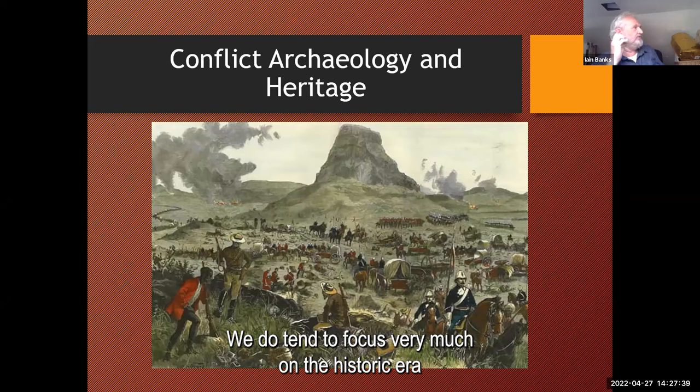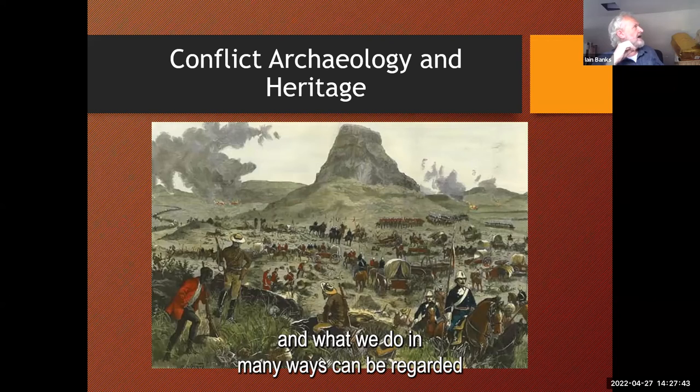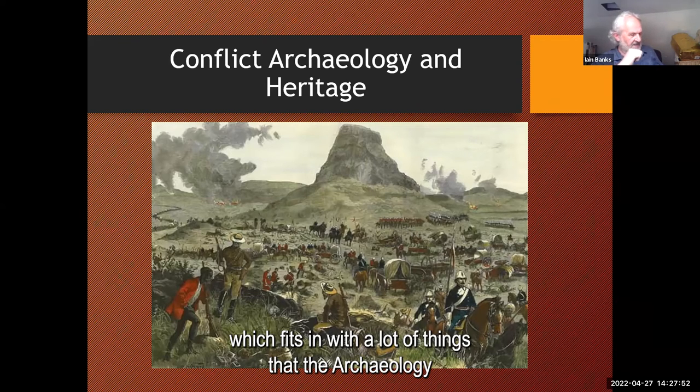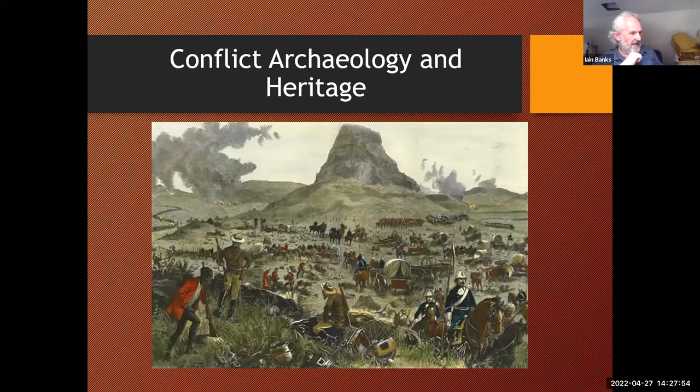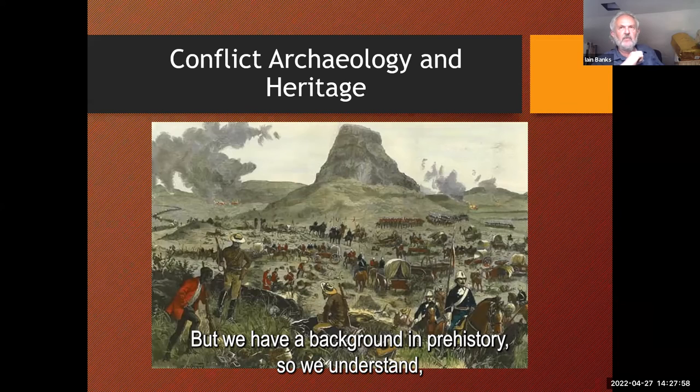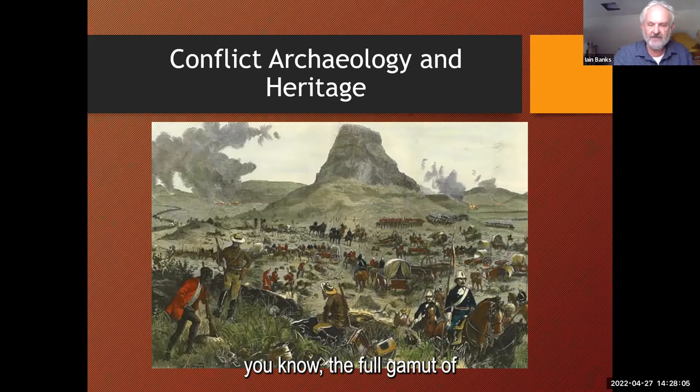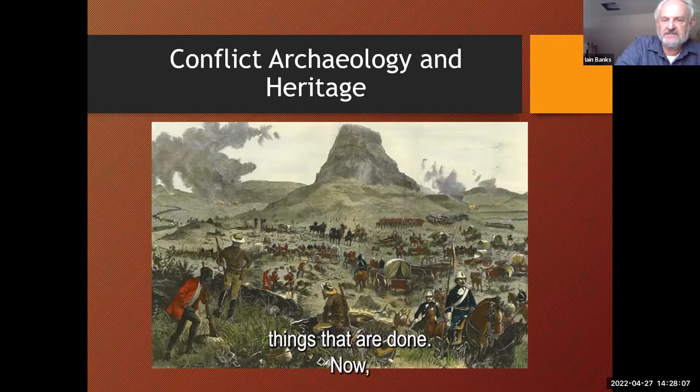We do tend to focus very much on the historic era, and what we do in many ways can be regarded as historical archaeology, which fits in with a lot of things that the archaeology subject area does. But we have a background in prehistory, so we understand the full gamut of things that are done.